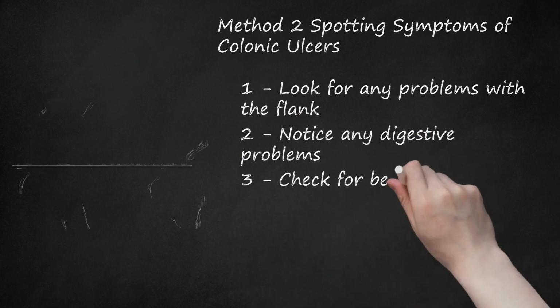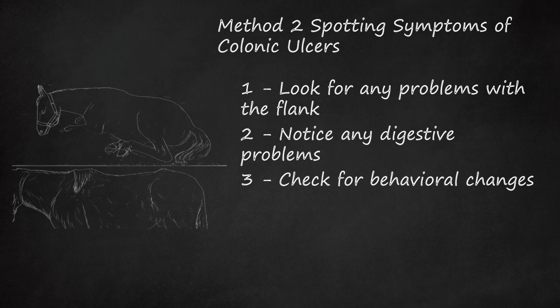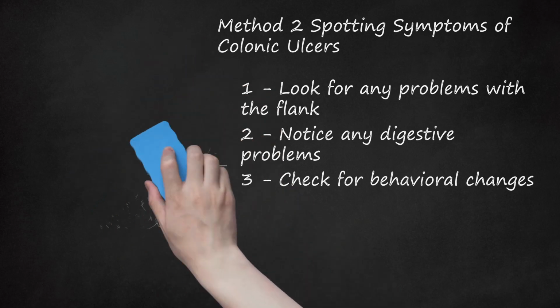3. Check for behavioral changes. Colonic and gastric ulcers both affect the horse's overall behavior. Your horse may act lethargic or irritable, and they may refuse to do work or exercises that they used to do. Your horse may not have as much energy or stamina as they used to. Your horse may have poor body condition, such as a dull coat or decreased vitality.